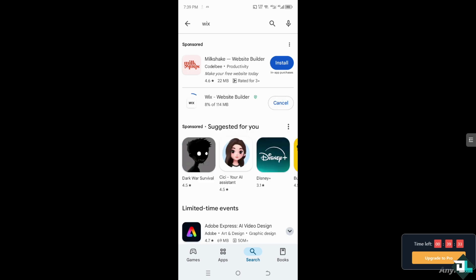Now wait for it to be installed, because once it's installed, you can access website analytics to monitor traffic, visitors, statistics, and performance metrics. Especially if you have an online store, you can manage products, process orders, and of course track sales. You can even manage your contacts and respond to customers directly through the app. And of course, you can use other Wix features such as blogging, forums, and bookings, all from your mobile device.